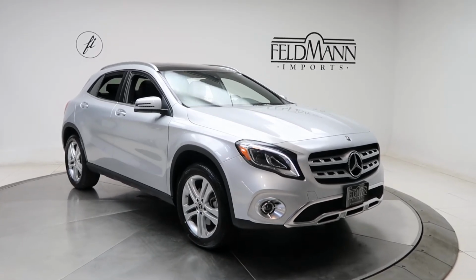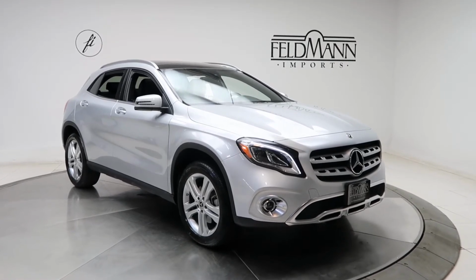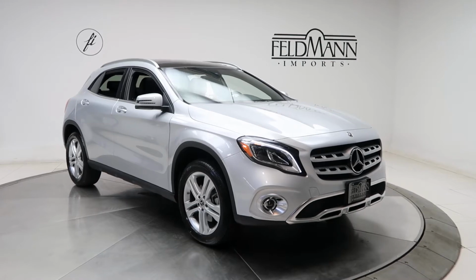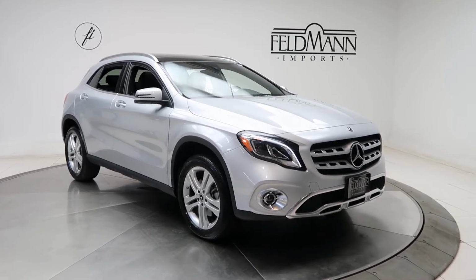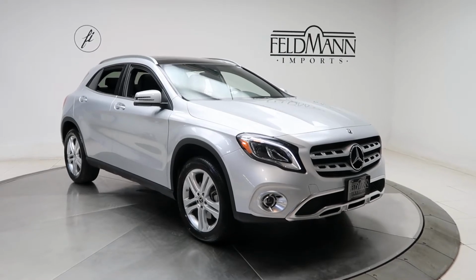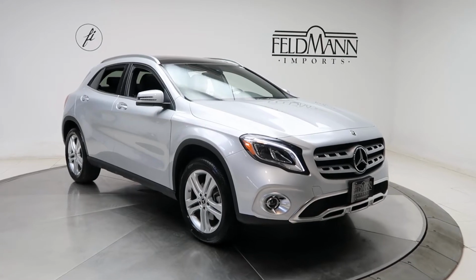Today we're taking a look at a 2020 GLA 250 4MATIC. This one's an iridium silver metallic. Underneath the hood is a 2-liter 4-cylinder turbo pushing out 208 horsepower and 258 pounds of torque. This one has front and rear LED daytime running lights, 18-inch 5-spoke wheels. The tires are in good condition.